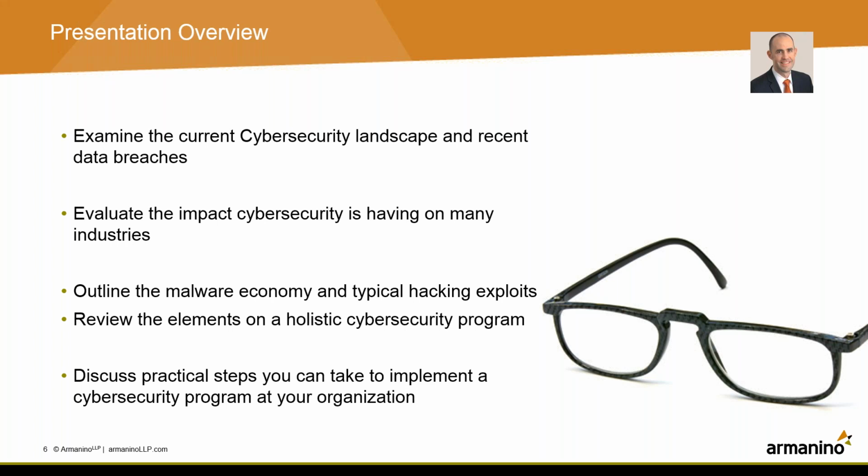We're going to talk a little bit about what's driving this. We commonly refer to this as the malware economy. We'll talk about the different types of hackers, whether it be the technology geek or, in many cases, organized crime that operate very much like a normal corporation, with help desks and org charts and everything to go along with how they're going to be breaking into places. We're going to talk about how you put a holistic system in place. We'll dispel one of the common fallacies about cybersecurity, which is that it is just a technology thing. It's only one piece of the puzzle.